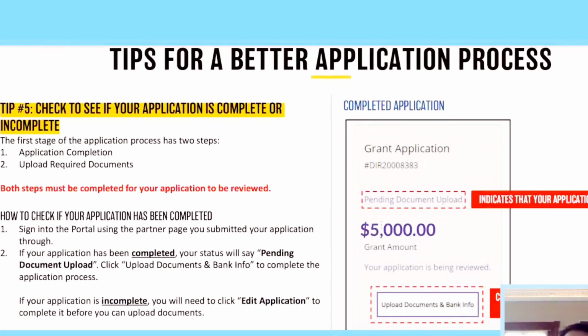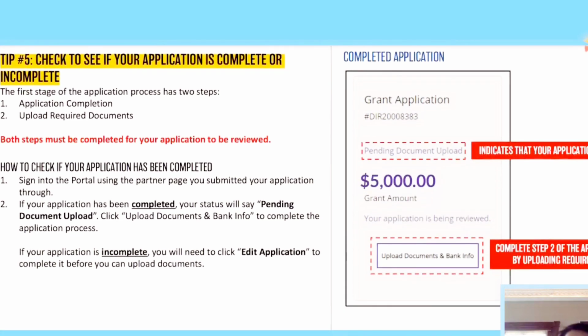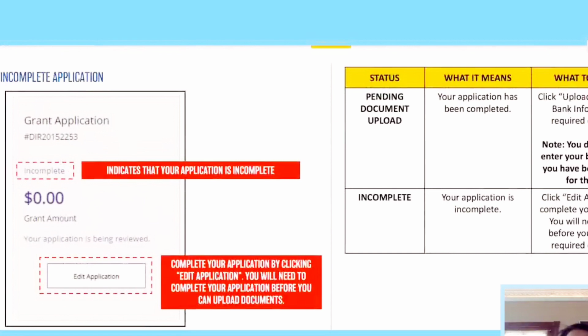If it indicates pending, that means your application is complete. If it shows here, complete step 2 application uploading, that's when this is a complete application. If you see this picture right now in your portal, you're complete. If you go in and it shows this way, incomplete, that indicates that you have to complete the application.